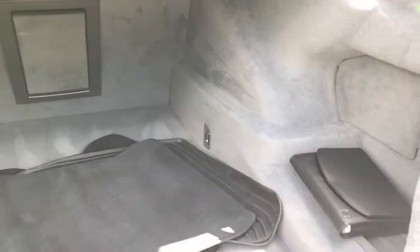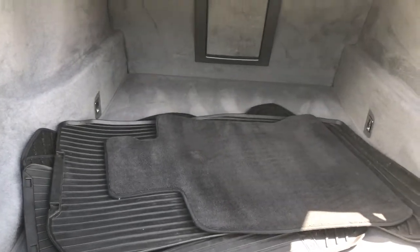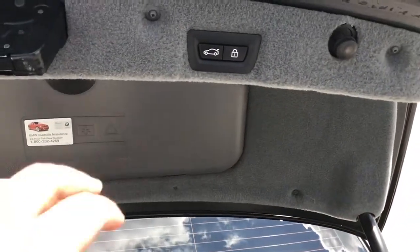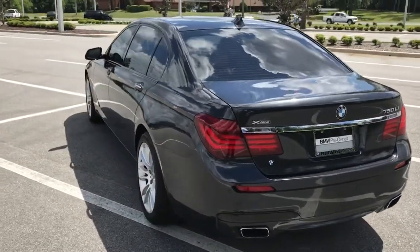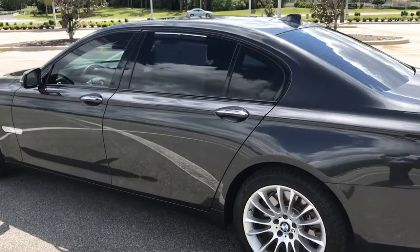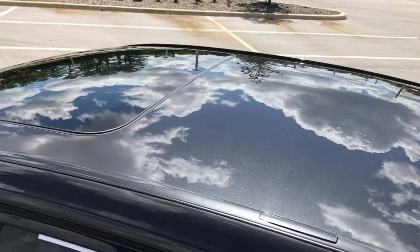Plenty of cargo space here in the trunk. Has the gray carpet all around. Has the all-weather season mats along with the carpet mats that go inside. And this has the pass-through for the center console. Power tailgate. Does have the keyless entry on all four of the doors.